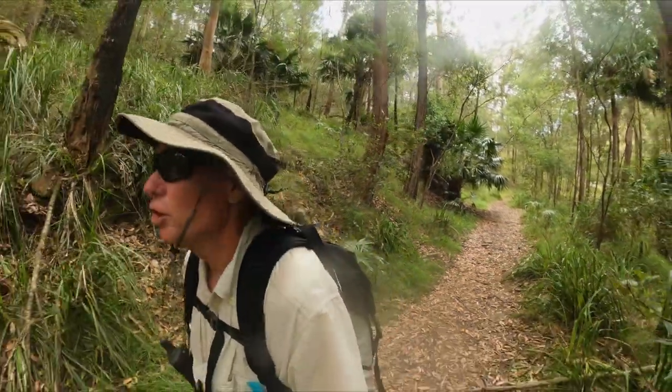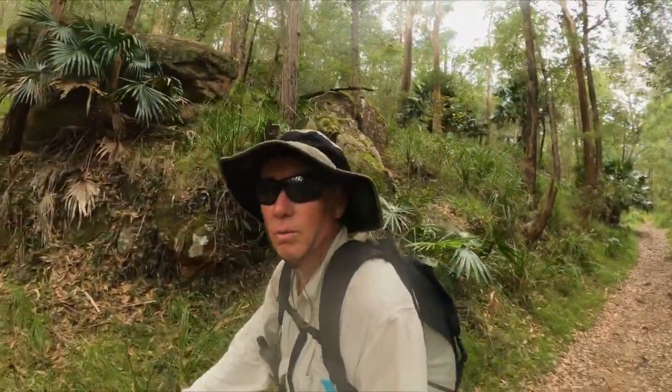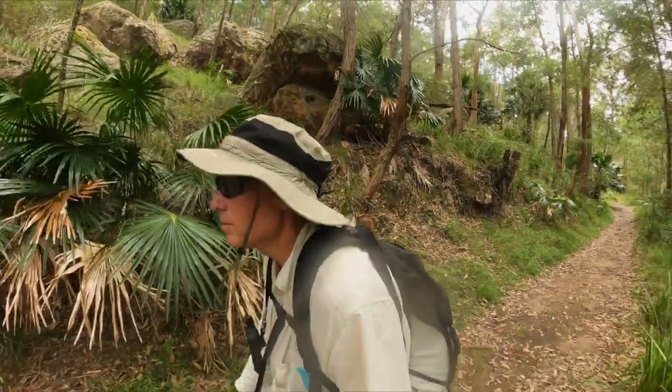We've got to look down here for our turn off. She'll take us up to Waterfall Train, oh, Waterfall Train Station. One too many shandies, I think.